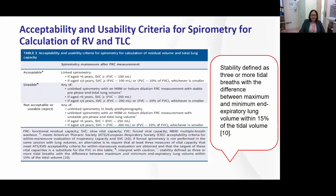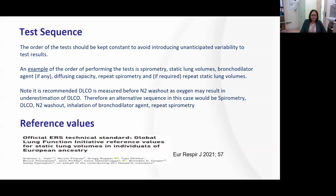So the definition of stability is defined as 3 or more tidal breaths with the difference between the maximum and minimum end expiratory lung volume within 15% of the tidal volume. And that's very important because we're looking at that stable pre-phase, that it is repeatable, that it's within the 15%, especially when we're looking at the usability. We want to make sure that we're evaluating it properly.